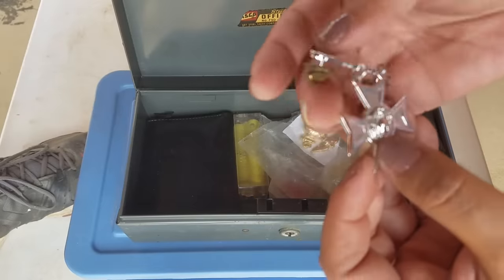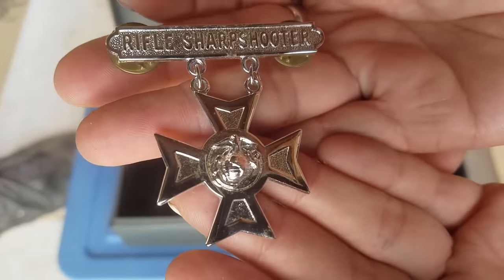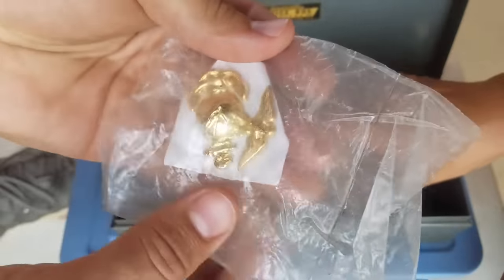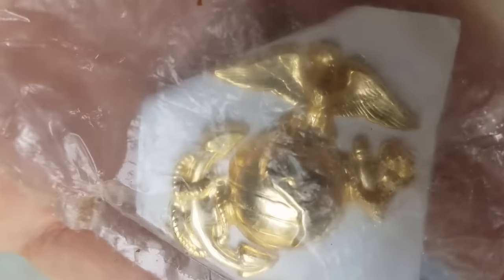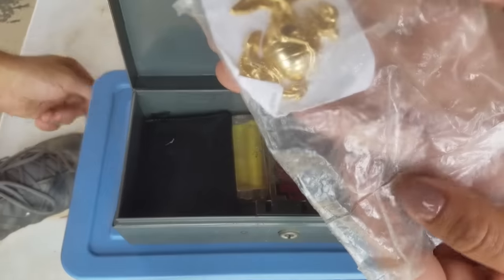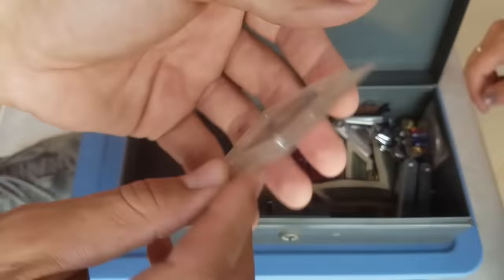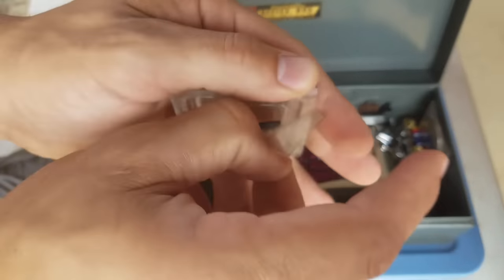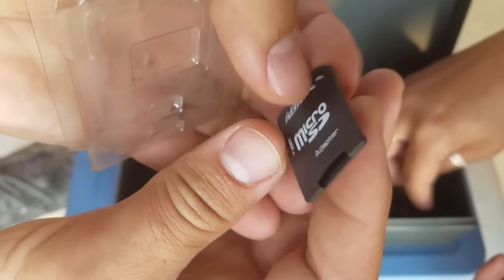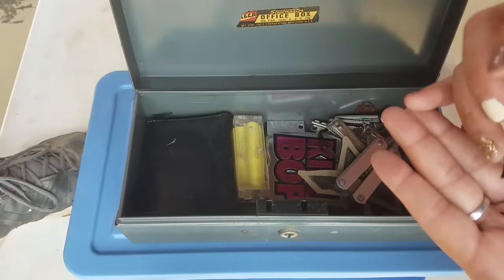Oh, that's more military decorations. I think he was a sharpshooter. I think that's definitely a military decoration. And look at this. That's Marines as well. George has another one. Yeah, the same thing you have. Oh, your favorite. Oh, look at this. We got a memory card. We just went through like 15 last Sunday. Ah, but it's an adapter. It's the adapter for the micro SD, and there's nothing in it. So this is just garbage.